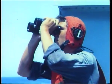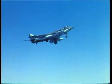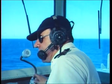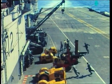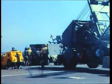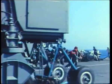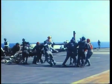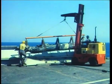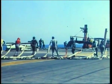Flaps down, wheels down. Negative hook, sir. Well, if the hook won't come down, there's only one way to get him in. Flight deck, rig heavy barrier, three packs. From their deck-edge locker come the packs. Made of undrawn nylon, they'll pull out to many times their own length and absorb the aircraft's momentum.